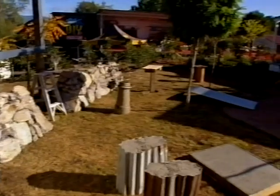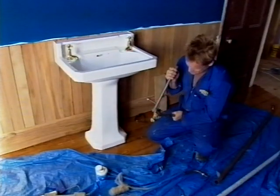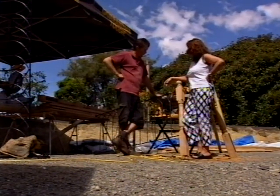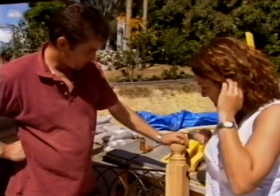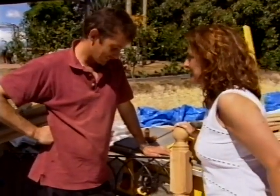But we've only got 1 day left to turn around this botched-up villa, so we've called on the experts to lend a hand with the deck roof, Simon's historic bathroom fittings, and yet more stripping of doors. Time to see what Bruce, our talented joiner, is whipping up for Melissa. You're back for another day. Yes, back again. You're a glutton for punishment, Bruce. What are you up to this morning? Today we're building a bed as a surprise for Melissa. Just a little project. Just a little one, yep.